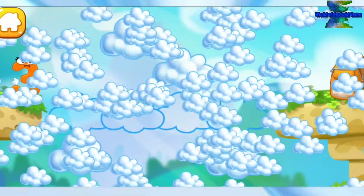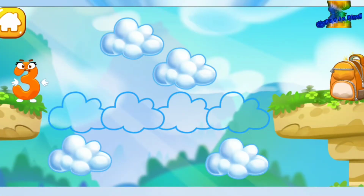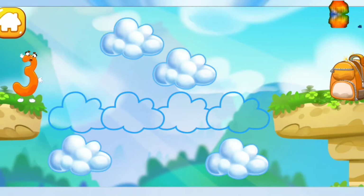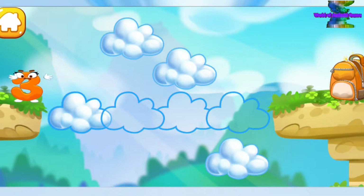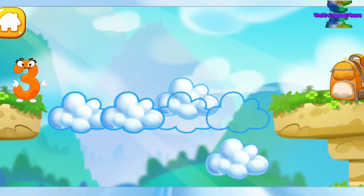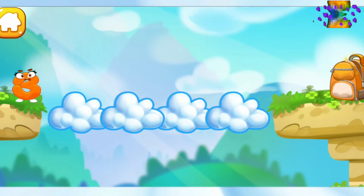Number three got to the other side of the abyss. Make a cloud road so the number can come to the backpack. Drag the clouds to make a road. You're doing great.